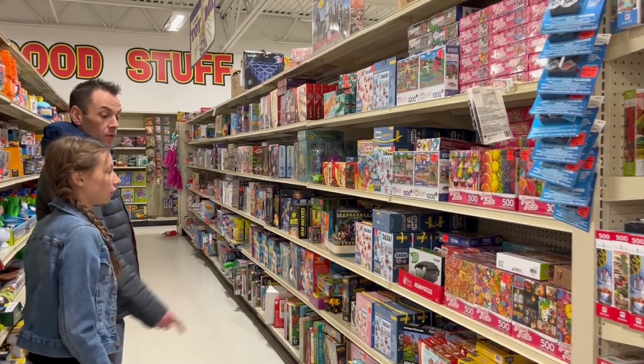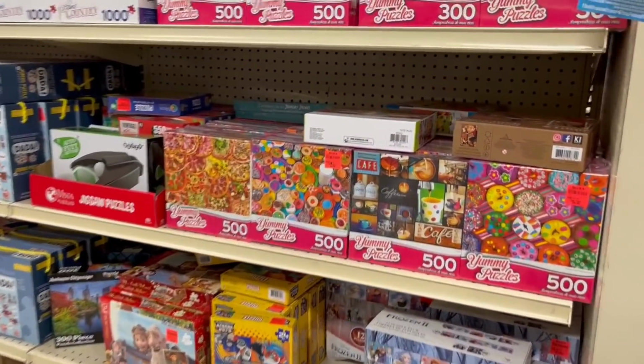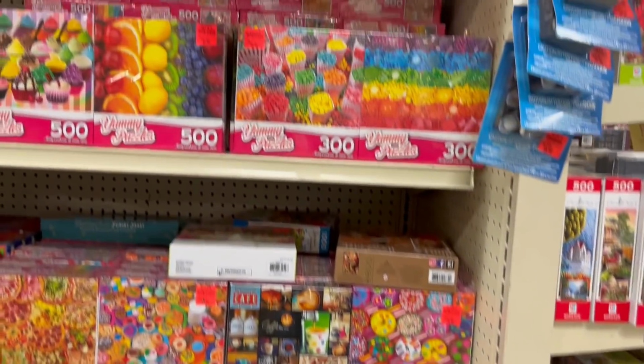Okay, so we'll keep this one short and sweet. They did not have much, but they had a lot of puzzles. So we're showing you guys puzzles. Enjoy.